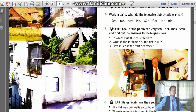Okay, so we have heard a story about a super small flat located in Britain, but we still don't know which city it was, but we have read it already. We have listened to it already. So I'm going to find out what information we need to figure out. First one: in which British city is the flat? So where is the flat? Where's the flat located? Can you say what the answer is?